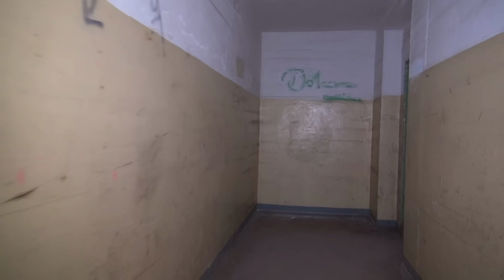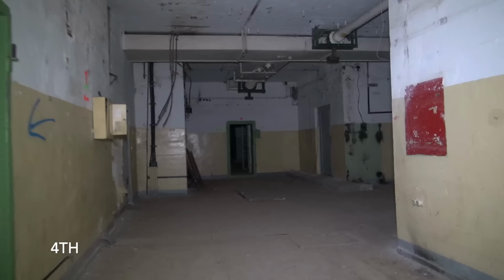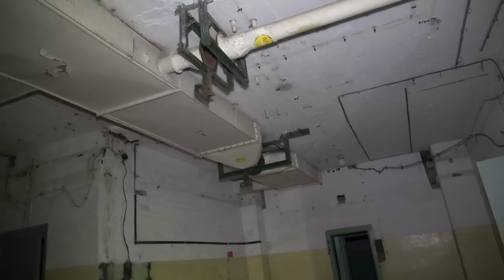I don't know why people say this was hard to get in and out of. This is the simplest one of all of them. The fourth floor also housed ventilation to keep humidity low. So, can we see? I mean, this is the ventilation. So there should be a whole lot of little vents in.